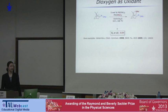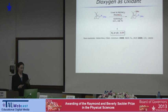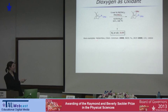But these are quite limited in scope. And then we really wanted to think about trying to generate a process that was, at least in principle, quite general. The main problem with these kinds of reactions is that if you've ever made a palladacycle, they tend to be extremely stable to air.